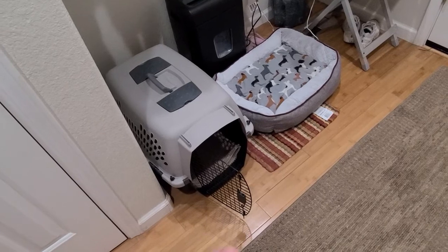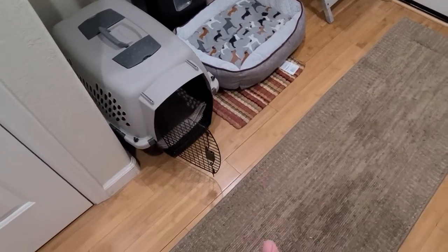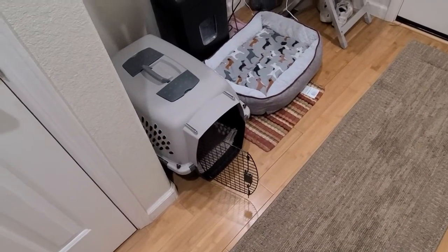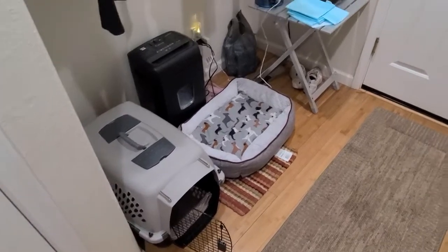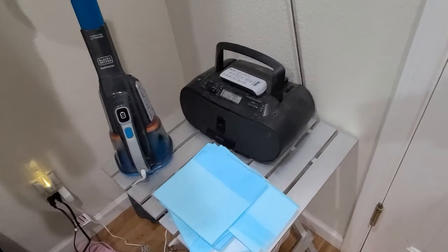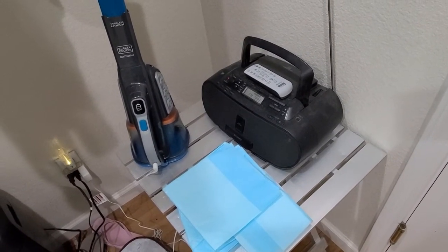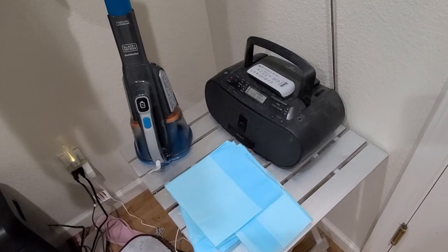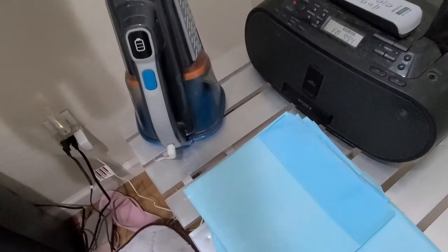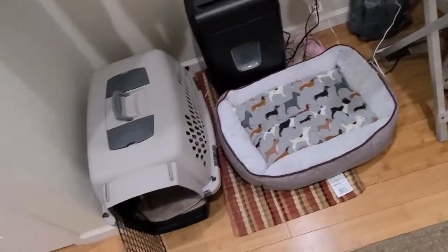Now every night we move him. When I drop him down, I move him a little further away from the cage, and he runs right into it. He knows it's bedtime. He's got a system down. I also have an old radio, an old boom box that I use for sound. Again, it's between channels, so it just sounds like my other unit in the bedroom. So that works for me.